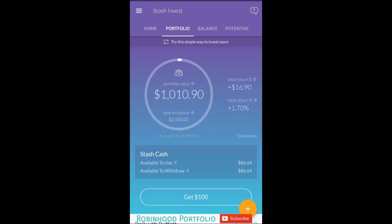And you can see here so far the total return is $16.90, but there is a fee per month to have this application, $1 per month for portfolios less than $5,000. So even though I've made $16.90, $6 of that has been taken out of my profit for fees. That's quite a large proportion. So that's why I always recommend getting into Robinhood rather than this particular investment application.